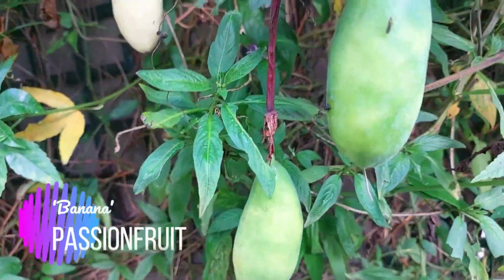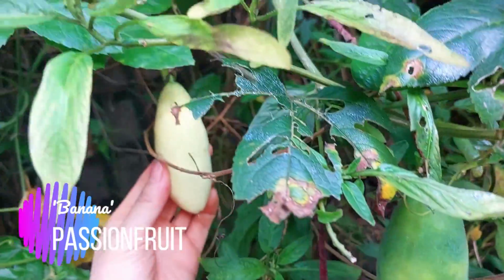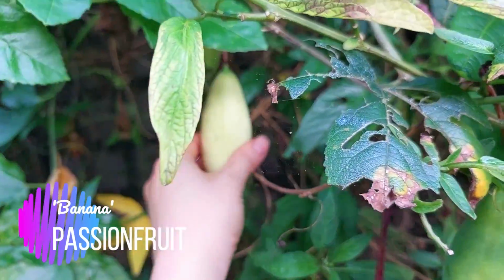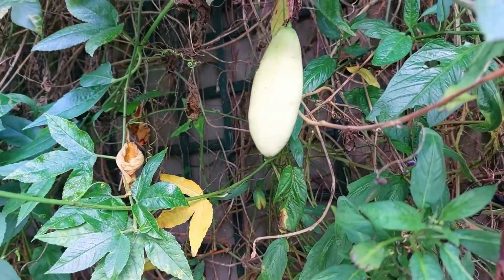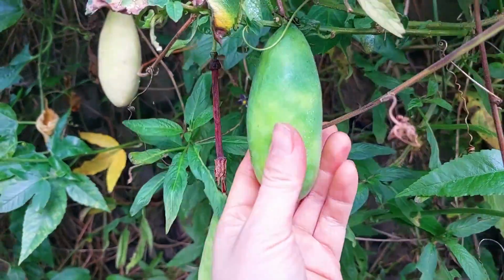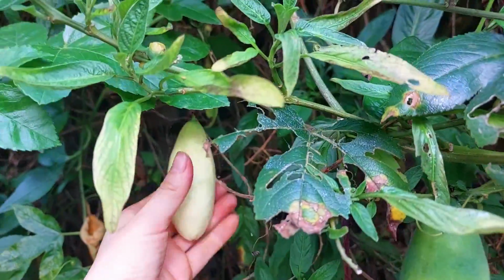And banana passion fruits. Oh, it's a mosquito. Go away. Look, some of them are turning yellow. That's how you know when they're ready to eat. They've got to feel soft and turn yellow. So at this stage, very sour, still edible, but this is when they're ready to go.